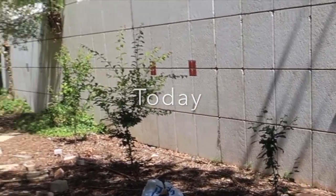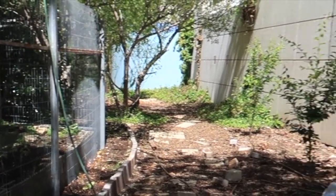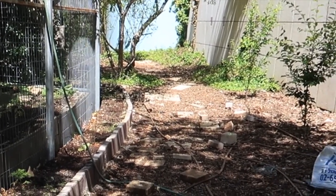Where's the third one? 1, 2, and 3. And we're going to put another path like this on this side and put rocks down that it should be a pretty pathway.